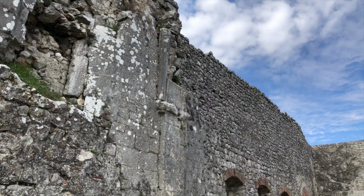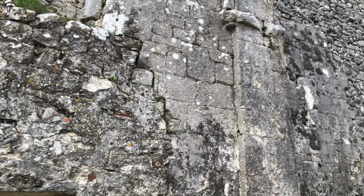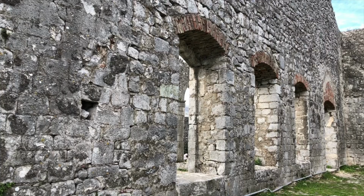So these walls are just a mix of so many different things. You've got rock, you've got brick, you've got stones that almost look like they're Roman era. And you've got archway openings. Very different. It's hard to say what was what.